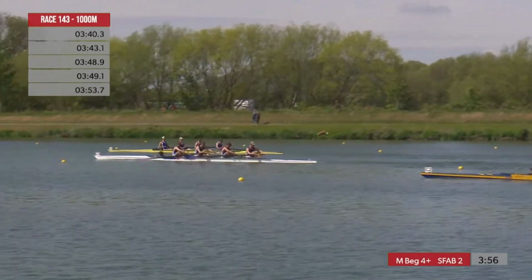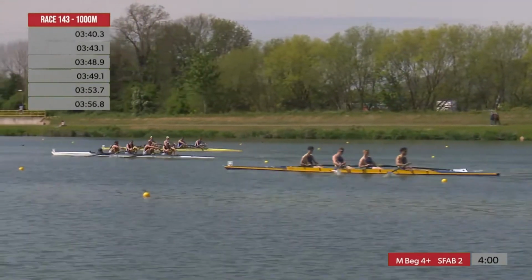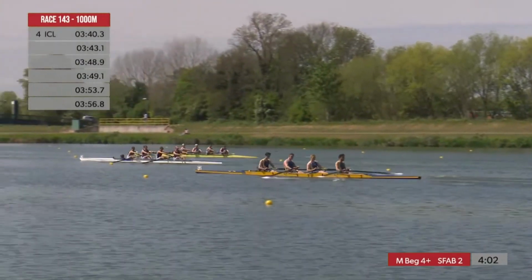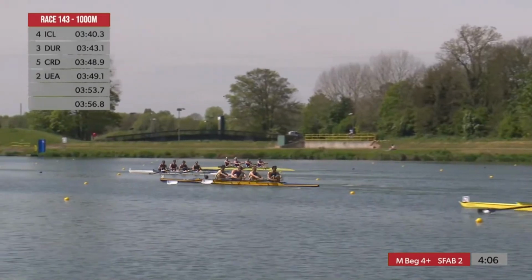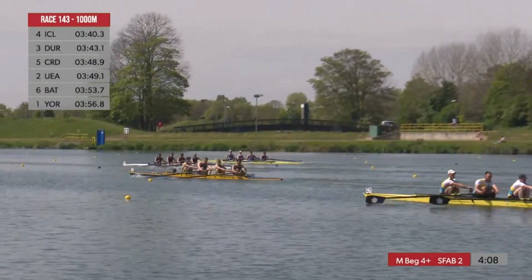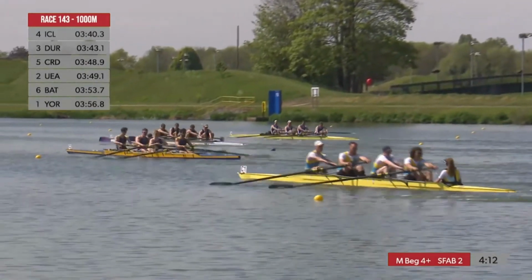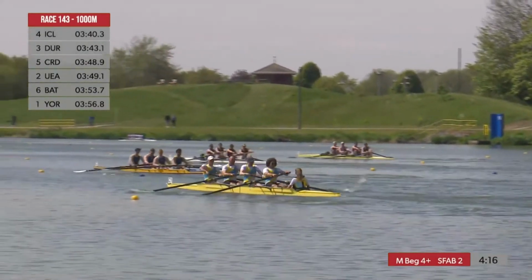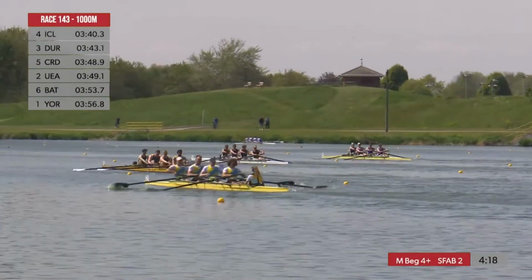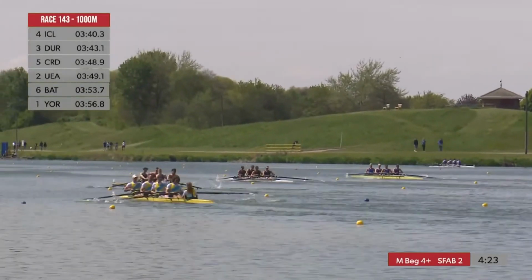So Imperial and Durham, two of the traditional powerhouses of the university rowing scene, currently out in front of this semi-final, and then you're going to wait for the lane order to come through, and it is Cardiff and UEA, but only 0.2 of a second separating them for that all-important third and final spot. UEA on the left of your shot there, just rowing away from the 1,000 metre marker. Looking fantastic, lads. Keep it up.